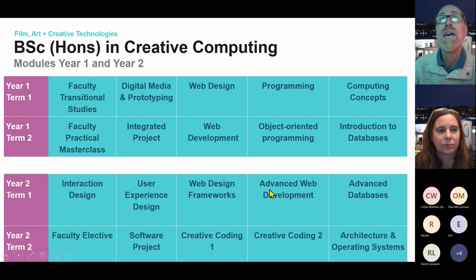This is quite a lot of info to take in, but it's just going through the various modules we have. And I suppose the main thing you can take away from it is, as I say, we've got the techie stuff in terms of programming, and that goes all the way through. And you develop quite big applications by the end of second year. And you have databases, operating systems, computer architecture. And then you have things like web design, and user experience design, and interaction design, I guess the more sort of how people work with the applications, as well as what I was talking about in terms of the chance to try out other modules from other programs.